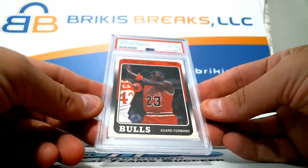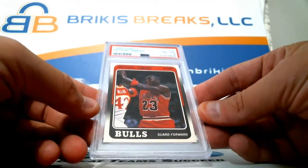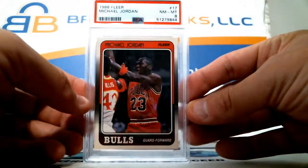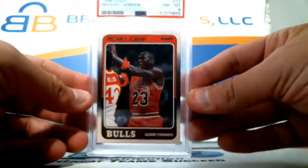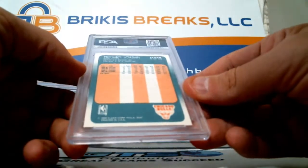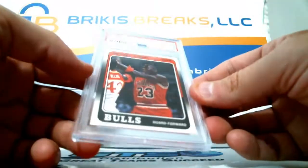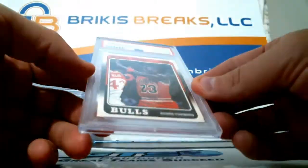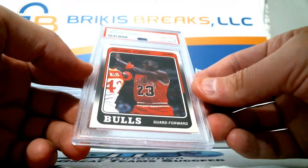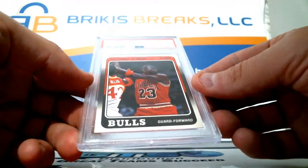Third year Jordan on the Fleer. We got an 8. That's a nice 8 though. That is a nicely centered third year Jordan with an 8. I almost just bought one of these raw for $200 today, but in the second year I almost bought for $500, but it was off center, clean.